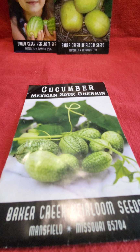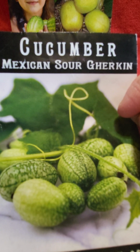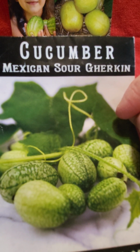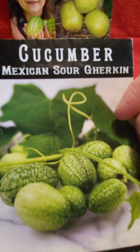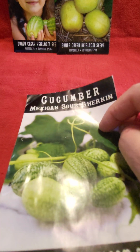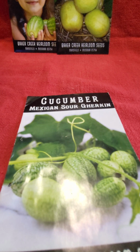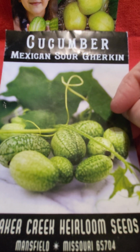I have tried to grow these. I have never had luck with them being highly prolific. I am still looking at each year as a brand new year. I haven't given up on these little guys yet. I am going to try them, but I want to grow them on the trellis outside this year and then put one inside and see how they do. And if I can't manage to make them grow this year, then I will give up on them.